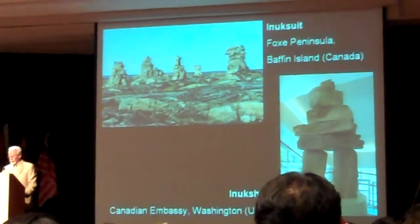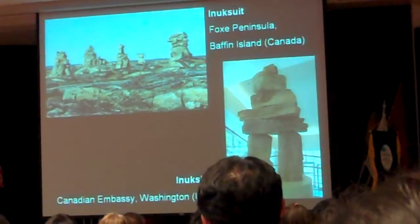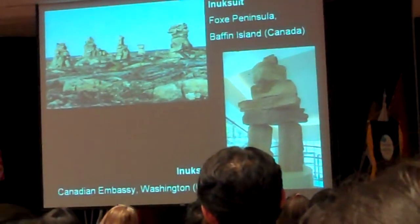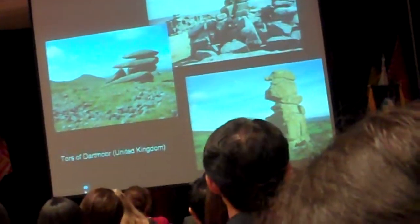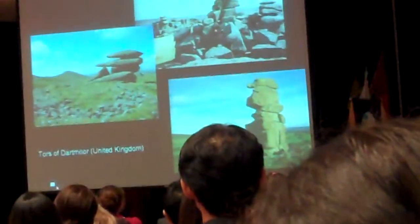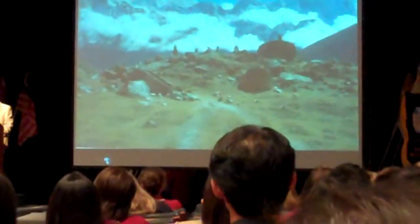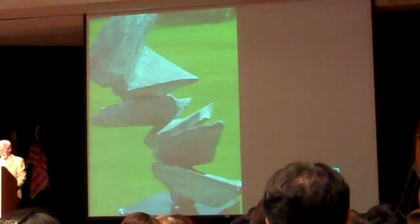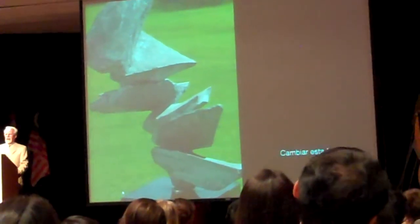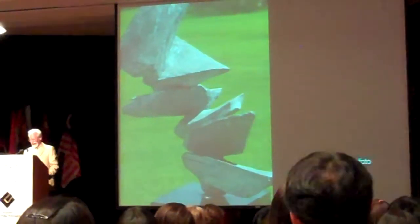Okay, Inuksuit and Inukshuk were special piles of stones from the indigenous people in the northern part of the American continent that are very common. But we have counterparts, natural piles of stones. Famous in the United Kingdom are the tors of Dartmoor. But in Tibet, they also prepare these piles of stones. And this is from Argentina. It was supposed to be changed because I have a better one, but sorry.